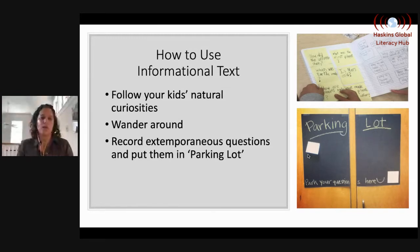I also use informational texts to capitalize on all of those moments at home of natural curiosity. For example, the other night, my daughter and I were watching the movie Finding Nemo, and we were watching the scene where sea turtles were swimming. She said to me, "I wonder how fast sea turtles can swim." I took out a sticky note, I wrote that question down, and we put it in our parking lot.